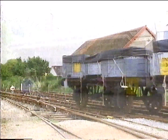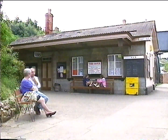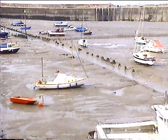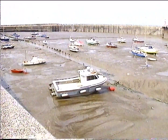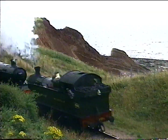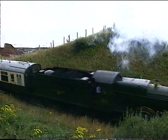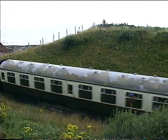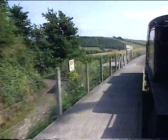After Washford, the line descends on another curved section into the ancient port of Watchet. This was once a scene of much railway activity, with a maze of sidings serving the harbour. Unfortunately, it's now a lorry park. On leaving Watchet, a brief encounter with the sea, passing Doniford Halt, a station built in 1986 to serve a nearby holiday complex.